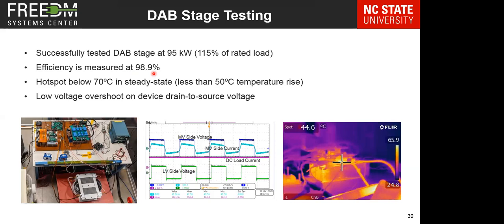This result also indicates that the efficiency curve can be very flat in the high power range, which means high efficiency can be reached within a wide range of power. We've also tested the temperature of the subsystem running for a reasonable amount of time. The medium voltage and low voltage units are cooled by fans, and the hotspot here is within 70 degrees. So certainly there's no significant concern about this prototype.